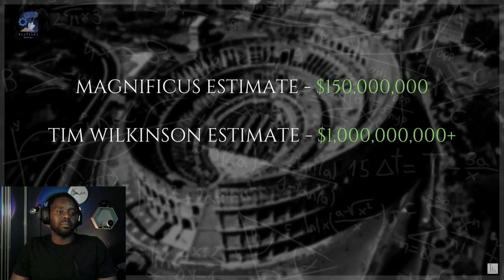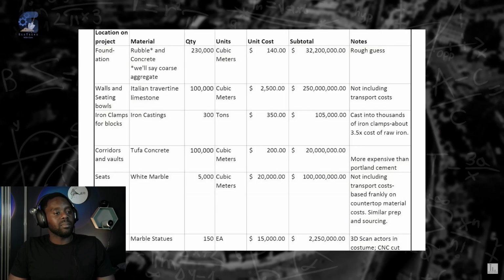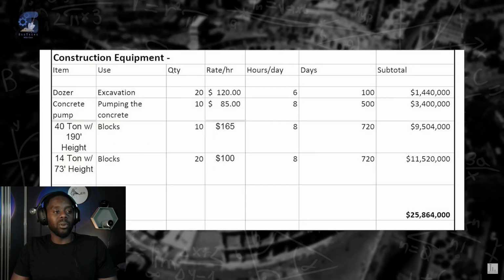The last and most detailed estimate was submitted by Jim Williams, a retired architect with a background in engineering. Jim estimated total material costs of about $400 million, including $250 million worth of travertine and $100 million of marble. Marble is really expensive. Equipment, including 20 bulldozers, 10 concrete pumps, and a total of 30 cranes, would cost about $25 million.